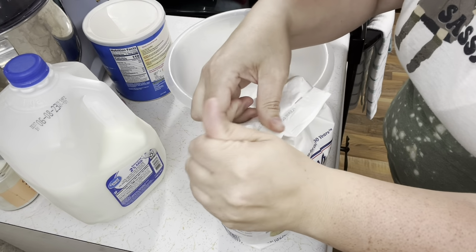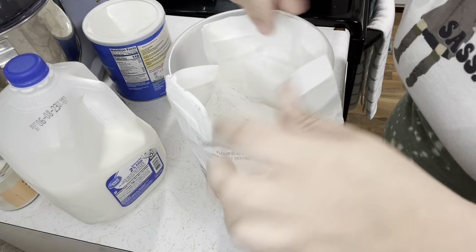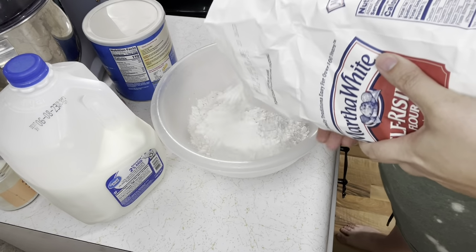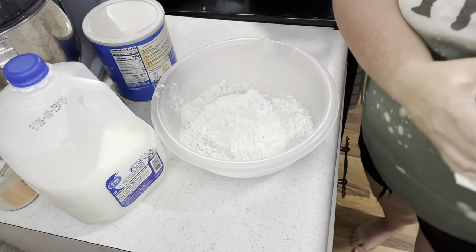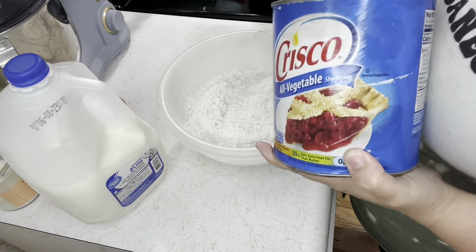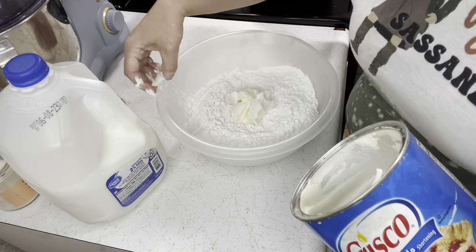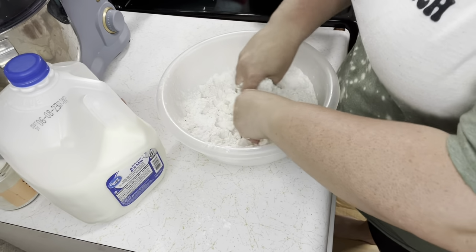I had to go to my stockpile downstairs, my pantry, and get some more self-rising flour because I was out up here. I'm gonna safely say this is about 5 cups of self-rising flour. Now I'm gonna throw a couple of pinches of Crisco in here because we need a fat. I would say that's a half cup of Crisco. Break that up.